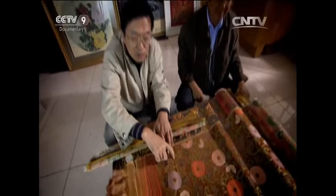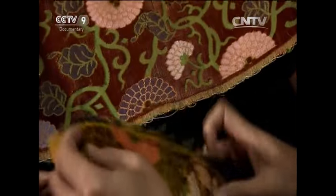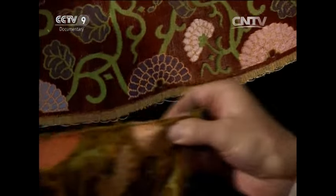After over 600 attempts, the Nanjing workshop finally produces a piece of golden velvet embroidery to rival that inside the Emperor's Lodge.